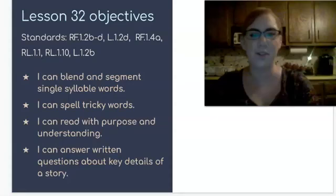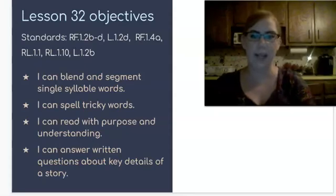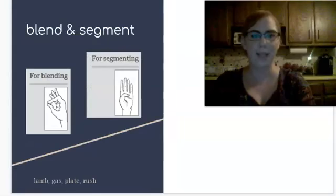Today's objectives are to blend and segment single-syllable words, spell tricky words, read with purpose and understanding, and answer written questions about key details of a story. Let's start with our blend and segment.